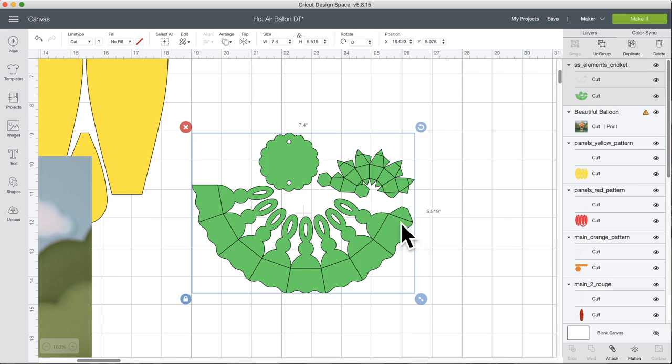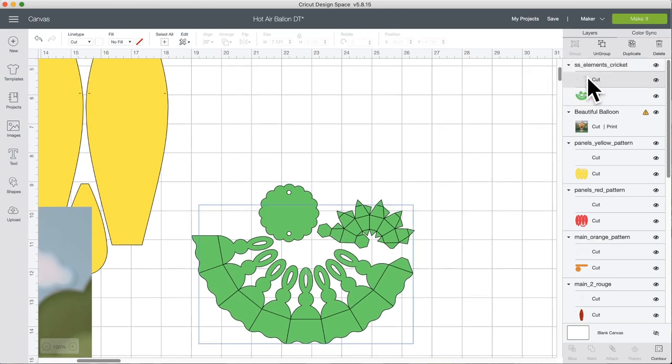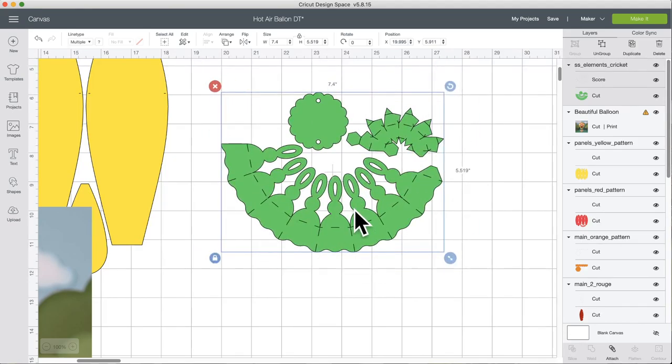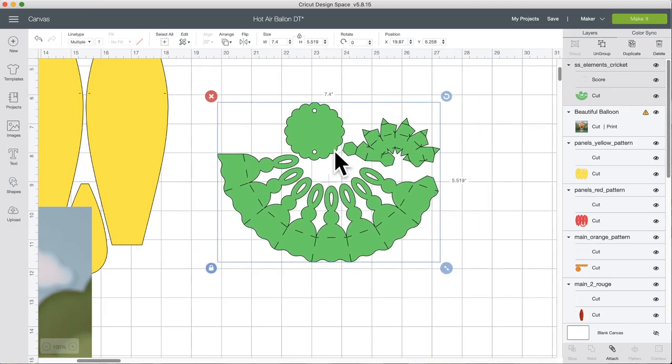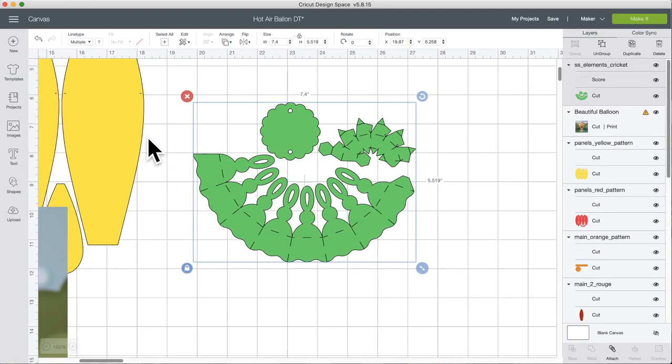So this says cut. We don't want all these lines to cut. So we just click on this cut line over here and we'll change that to score. Now this will score. So for the Cricut, this is the one you want to upload.